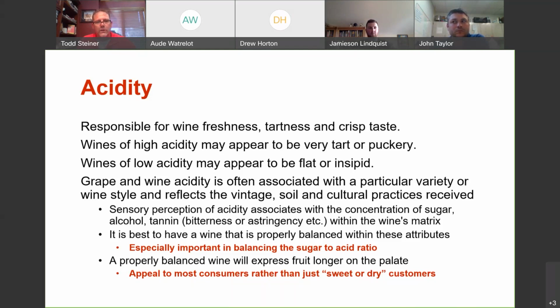There's a sensory perception, but it also associates with the concentration of other components. It could be sugar, the sugar-acid ratio, or alcohol, which has a perceived sweetness. Tannin, as we increase bitterness or astringency, can heighten that acidity factor. So it all depends on the wine matrix, and that's good to keep in mind. Each year and each vintage can be a little different.